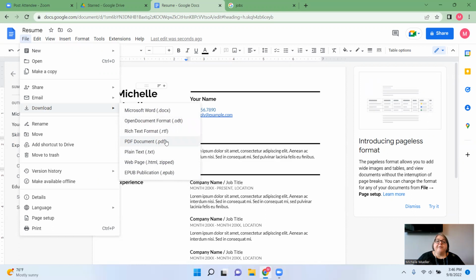If you get the option, we always recommend to download and submit a PDF document. That freezes that formatting. So you're never going to have, you know, a line kind of go off or your spacing go off. So go ahead and download it as a PDF if you can and submit it that way.